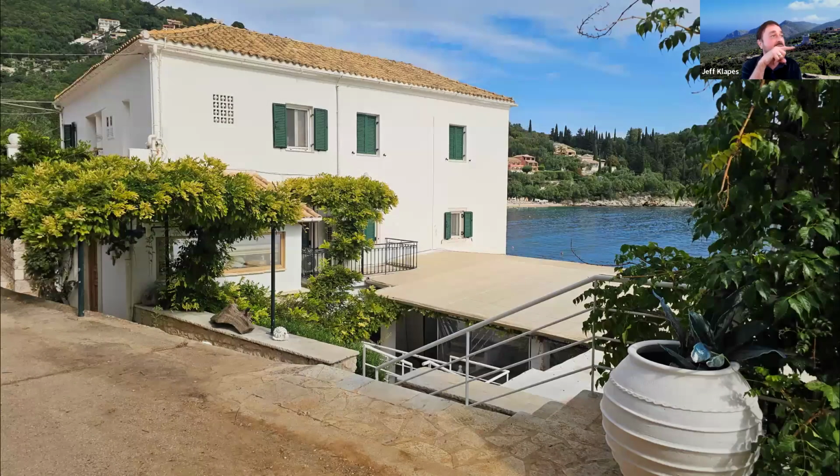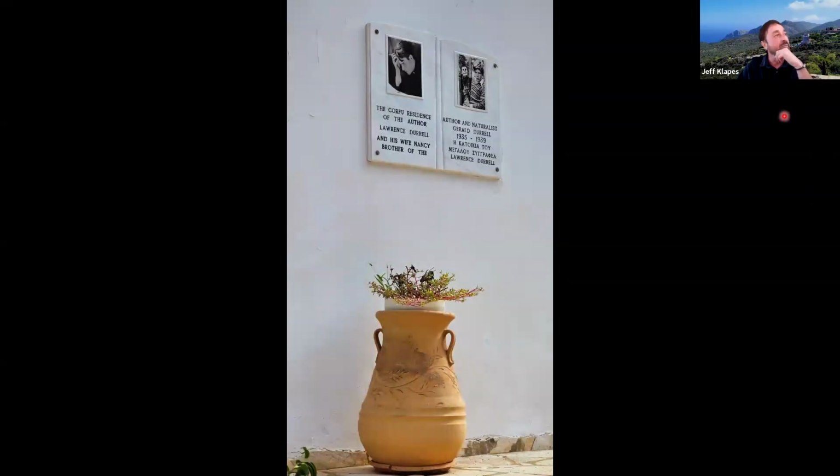In fact, this is a place we stopped maybe half an hour north of the town in a very small cove called the White House. And this is where Lawrence Durrell lived with his wife, Nancy, in real life, not in the TV show. This was actually their house. And it's been turned into a very chic restaurant, and you can even stay there overnight if you book way ahead of time. Here's a little monument, a plaque commemorating it.